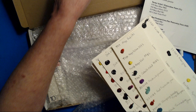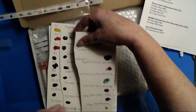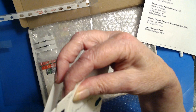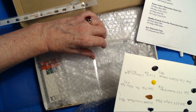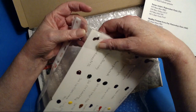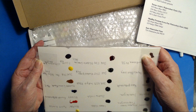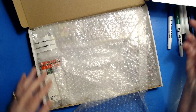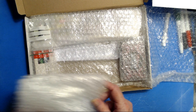Let me make sure that I put them back in such a way that they are not going to get all wigged out. And they are solidly attached to the page, so there's no chance of them falling off. But I know that that was one of the things, Morticia, that you had talked about. You didn't want them to fall off the cards. They didn't. Okay. Like a treasure chest.